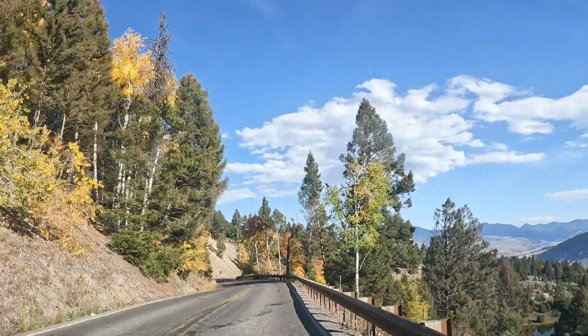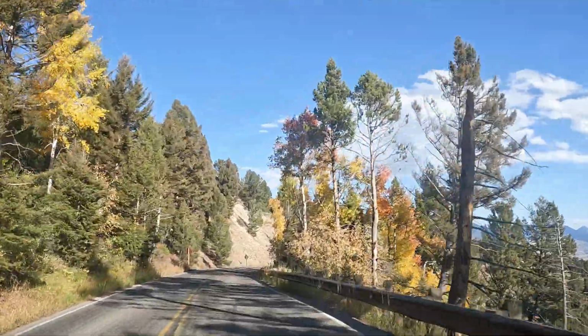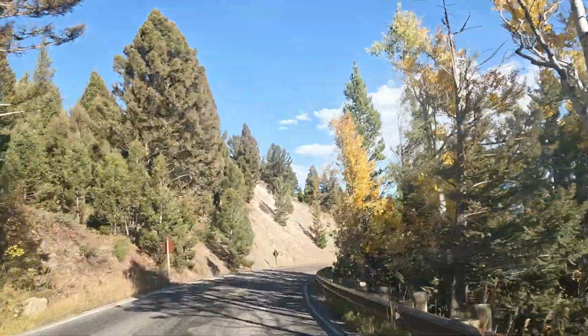Very nice scenery going from the Old Faithful area to the Mammoth Hot Springs.